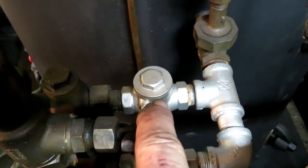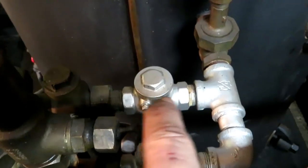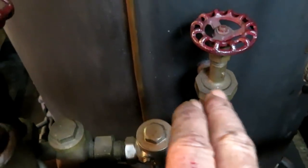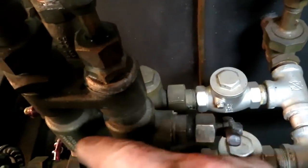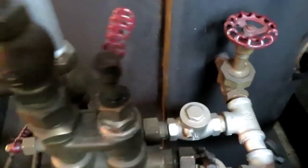In fact, it's not a bad idea to have two check valves on each injector, so you have an extra check valve in there, but I don't really have room here to do it on this setup, and it's working pretty good now. Then this is the boiler feed shutoff that just shuts the boiler off from the injectors. If you have to tighten anything up or do any work on them, you can actually shut this valve off and do that.